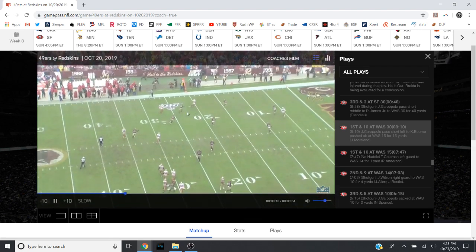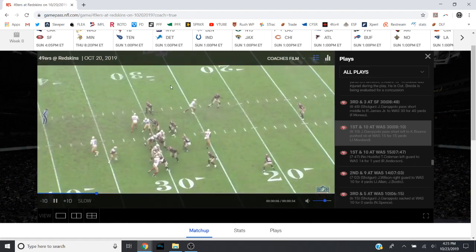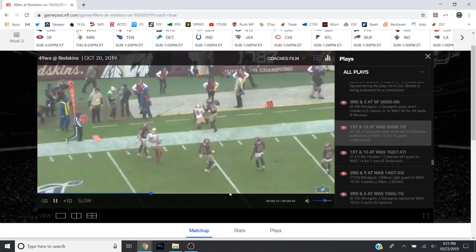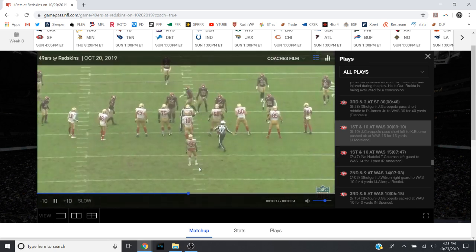That linebacker should be dropping. What the hell is that route out there by you, Kittle? You got to flatten that out, man. Why are you getting depth? He almost brought his defender to the ball. Good job, Kendrick Bourne. Talk some trash, baby.